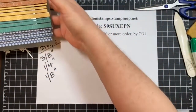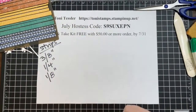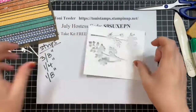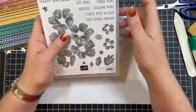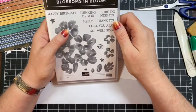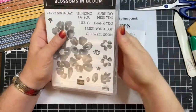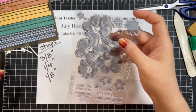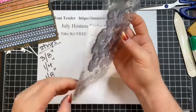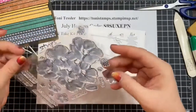All right, now I'm gonna set this off to the side, and I gotta stamp my greeting. I had a scrap of paper. Where did I put that? Oh, right here. Okay, so I'm actually gonna do the greetings for both cards. What do I need to send out? I need to send out birthdays, and I like hellos. All right. So let's do, I like thinking of you too. Decisions. Actually, let's do, I like you a lot. That's random. And then we'll do the hello.